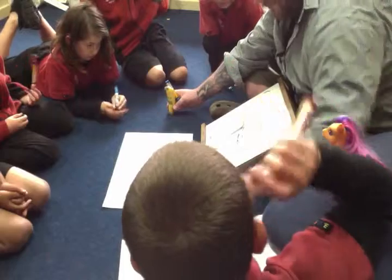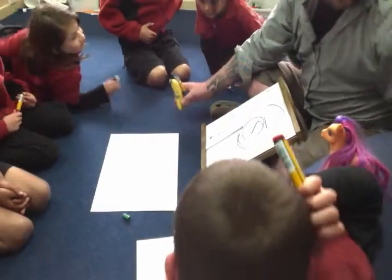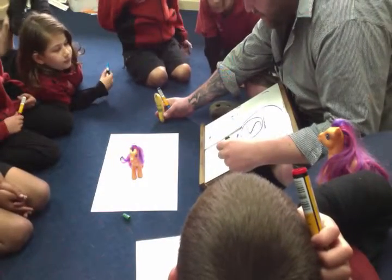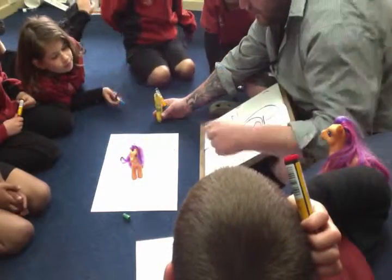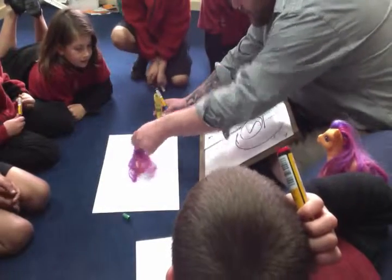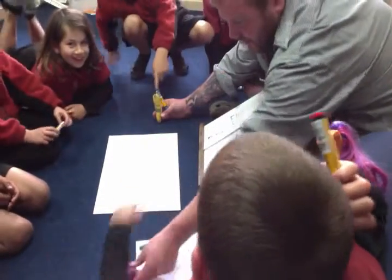One more to check. Turn two quarters, turn clockwise. Is that going to save it? Yeah. Clockwise is which way? This way. One quarter turn, two quarters turn. Run away! Run away!